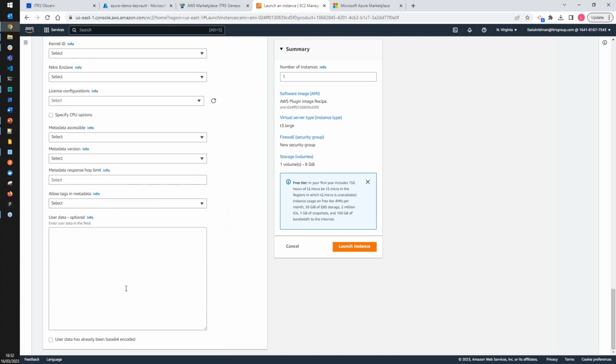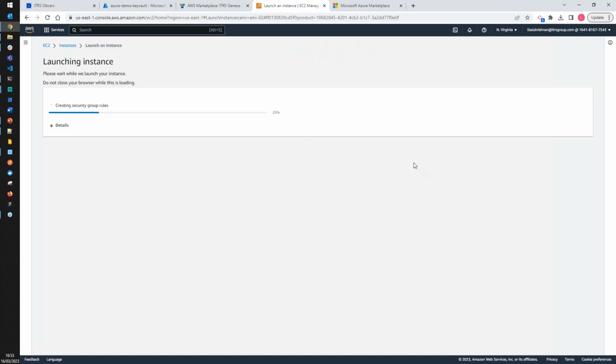One last thing we need to do is to provide some user data. Let me copy and paste something. There are different modes you can run this. In this VM, you can run both NetProbe and the gateways. In this case, since I already have a gateway, I'm just going to run the NetProbe, and I'm just specifying the regions I want to monitor and the gateway that I want to connect to, so that when the EC2 gets deployed, the NetProbe comes up, it connects to the gateway, and you should hopefully start seeing some data. So let's launch that.